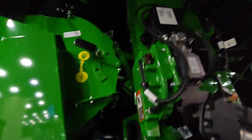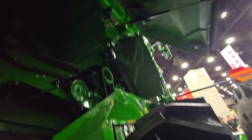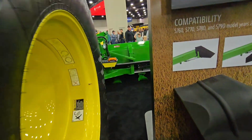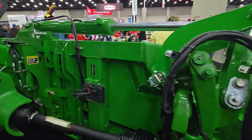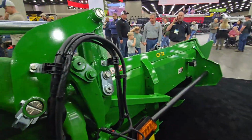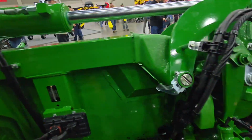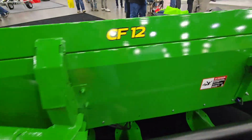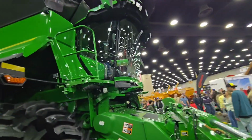It's light years ahead of our old 7720 that I remember. I mean, it's really big. The tires are big, and they also got their new flex head, their folding head. This one's really cool. It's like the Capello or the other folding heads out on the market. It's the CF12 because it's 12 row. But yeah, that's the combine.